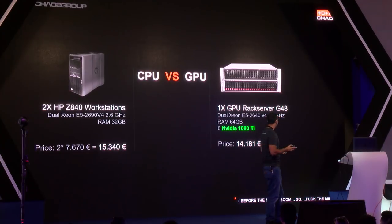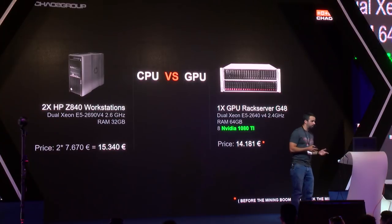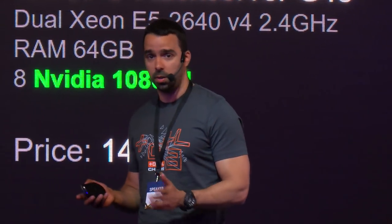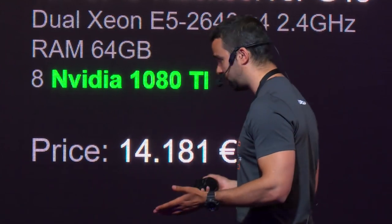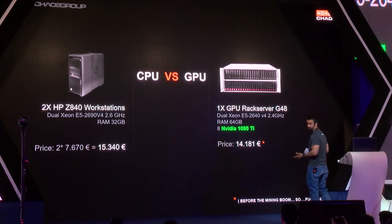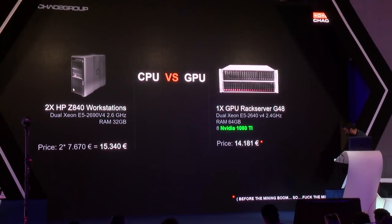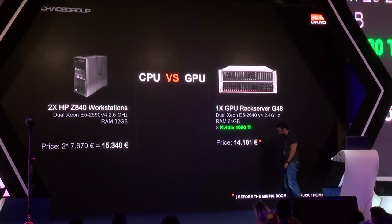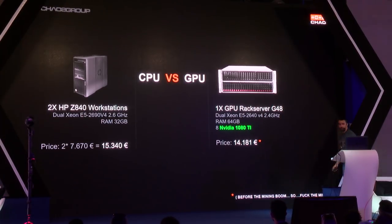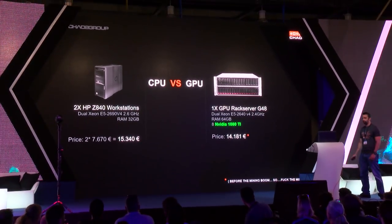Before anybody jumps into the market and starts asking me how I managed to get 1080 Ti's costing like 600 euros each, this machine was bought like 1 year ago, and since then the mining situation showed up, so I'm sorry. This price here is from before the mining boom, so screw the miners, literally. They completely blew up the entire market. People are paying like twice the money for GPUs right now.